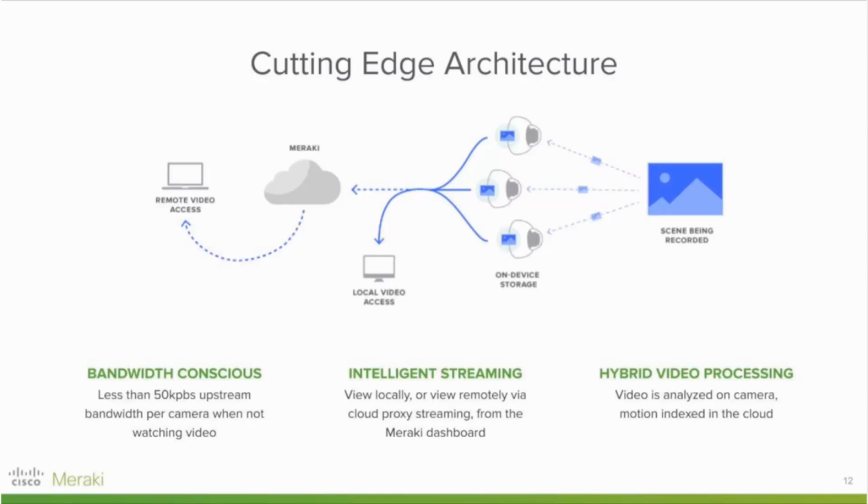But if you are remote, it's going to be the same process for the end user trying to access video, but then we can detect that, hey, you do not have a direct IP connection to that camera, so we're going to pull the video from the camera at that point. We'll pull it through the cloud. We'll do what we call a cloud proxy to securely stream it to that remote viewing device. So the end user experience doesn't change.